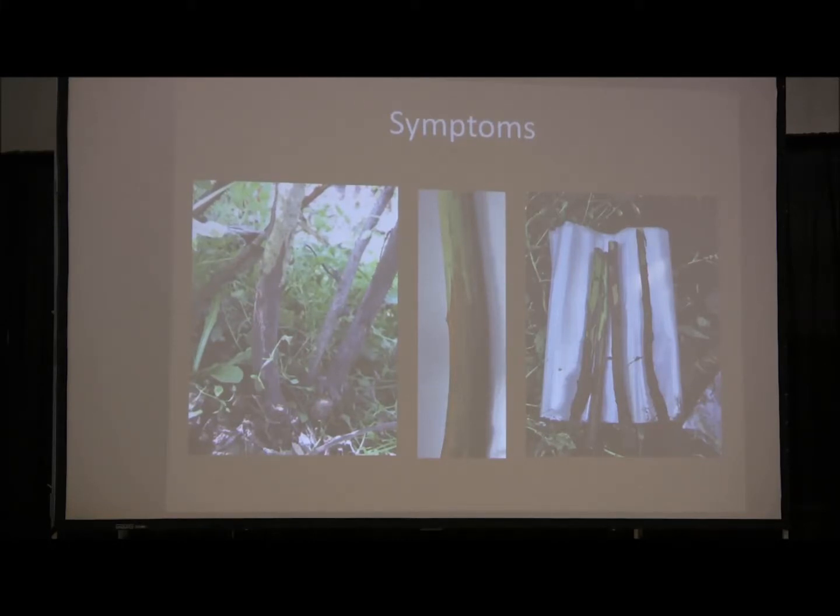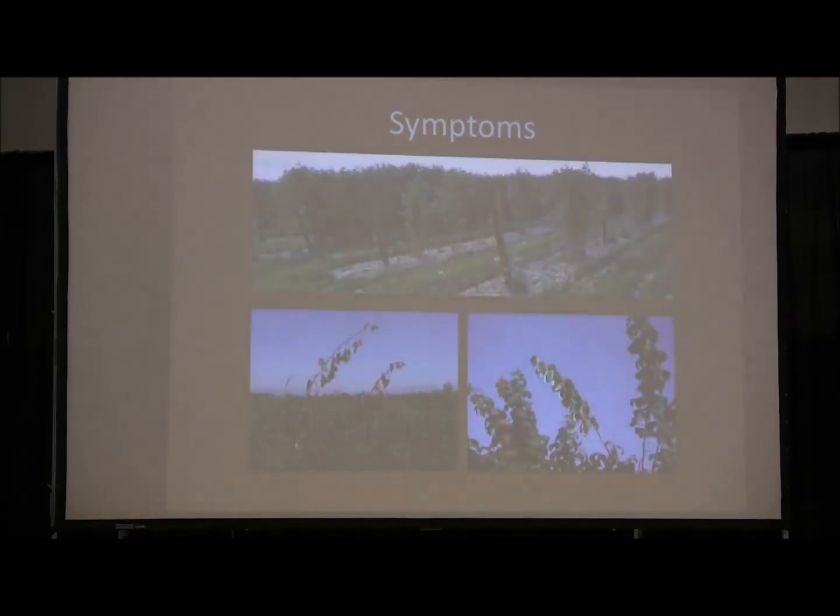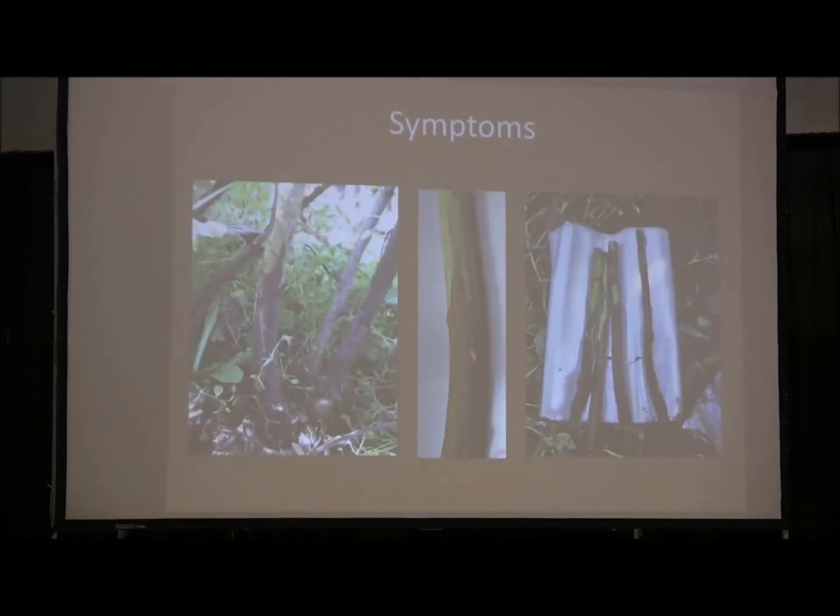But on every single one of these that had symptoms like this and the wilting, you go down to the base, you scrape off the base, and there is this dark lesion spreading up from the roots. So whatever is coming up from the roots is causing this lesion here. So that seemed a reasonable point for us to isolate from. And that's where we typically get Verticillium in other crop species.